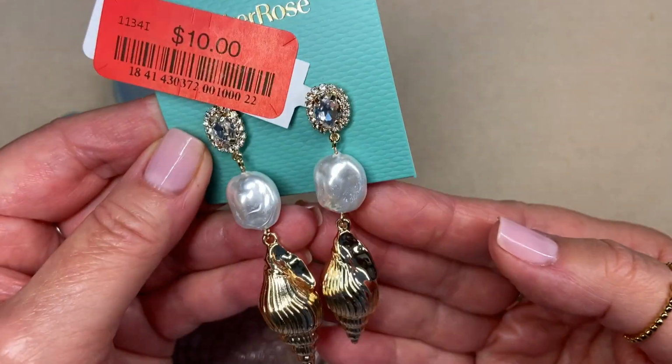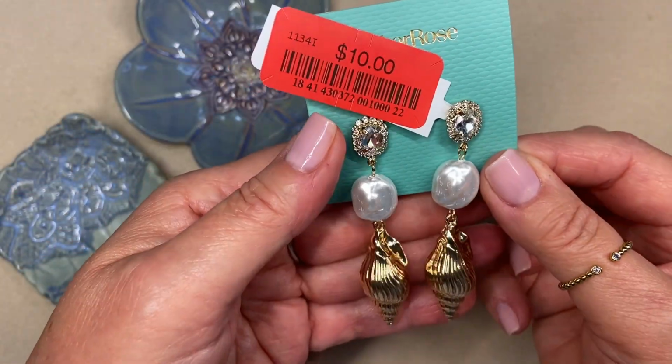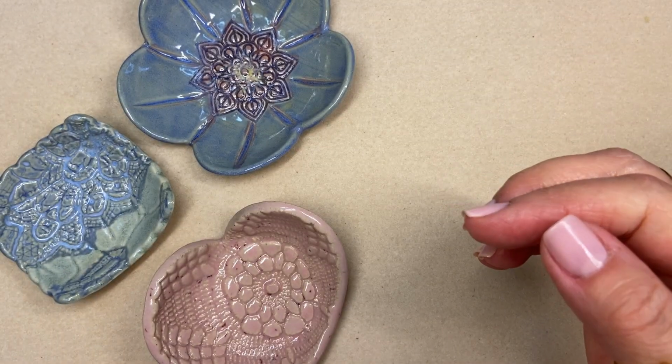And so these are a bit heavy and really, I probably wouldn't wear them this way, although they're lovely. And for some people, this chunkier earring is perfect. But for me, I see jewelry supplies in this. So that was something that I picked up.